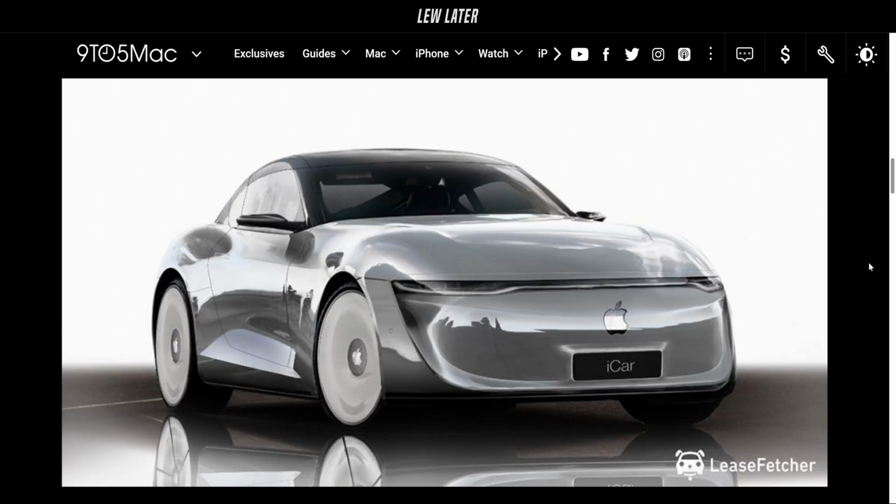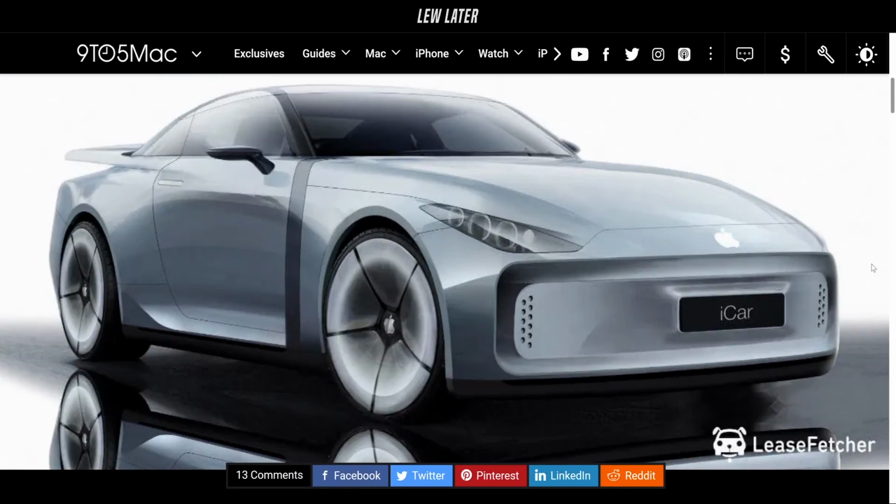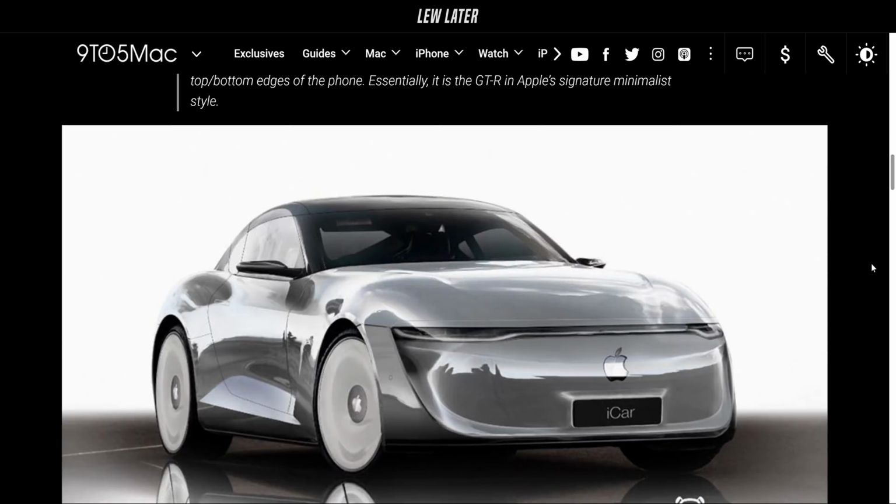With some iPod Classic influences, apparently. With the chrome? I don't know. Maybe. Is this more or less likely to be the Apple car compared to the first option? I say more. I think it's a little more. We're going with more.